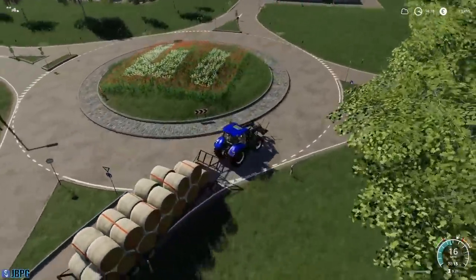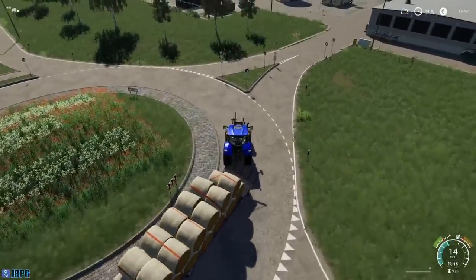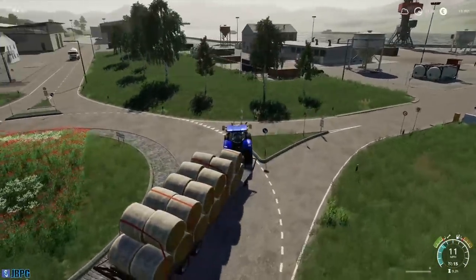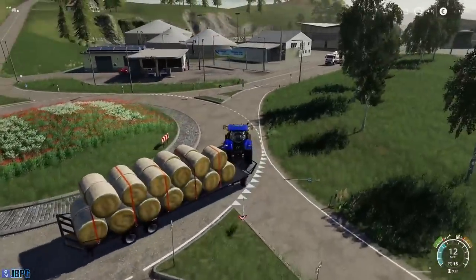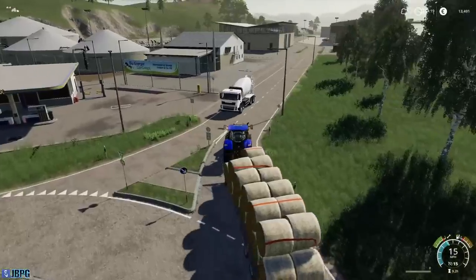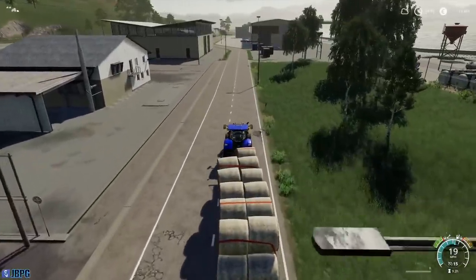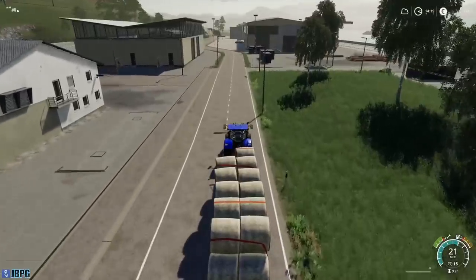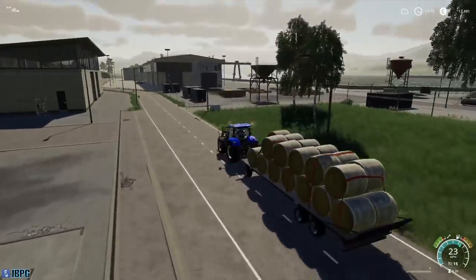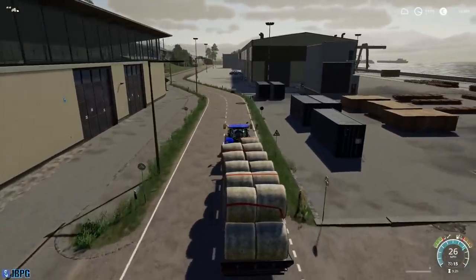I need to go nice and carefully around the roundabout. Do not want to give it any excuse to tip. Oh, he says, mounting the curb and taking out more signs. There we go. And it was about this point last time out that the trailer suddenly just started going nuts. We should be okay this time. The stack is smaller. There's less bales on it as well.